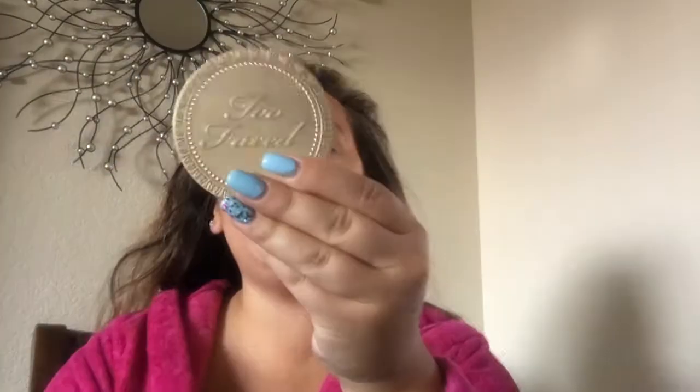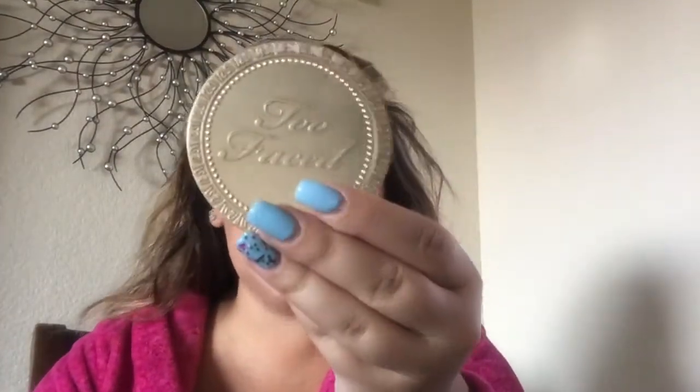I was using my Too Faced Beach Bunny Custom Blend Bronzer. I love Too Faced. It's one of my favorite brands. Sometimes I'll do a contour and then put bronzer on top, but most days, if it's just a normal everyday, I will only do bronzer.